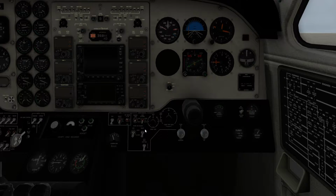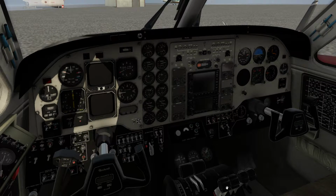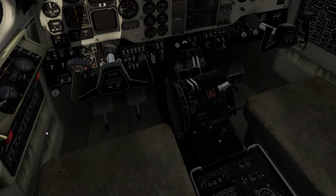Where are we here, folks? Bleed prop levers. Now we'll come back to here. Prop levers are these. They go fully forward. And they can be a pain. I think they're fully forward. Okay. EFIS power switch off. And this one is off. And these are off.